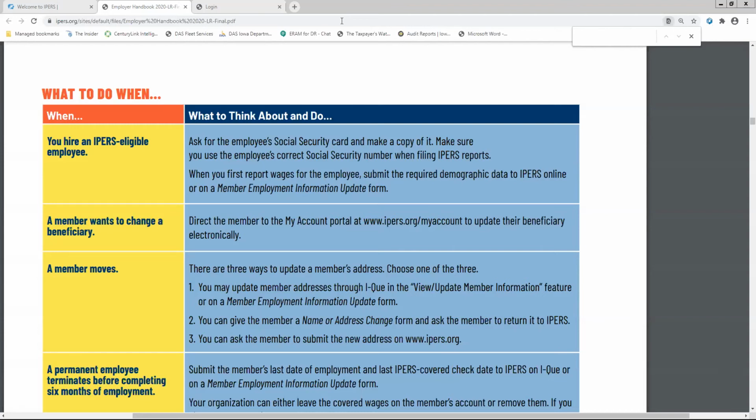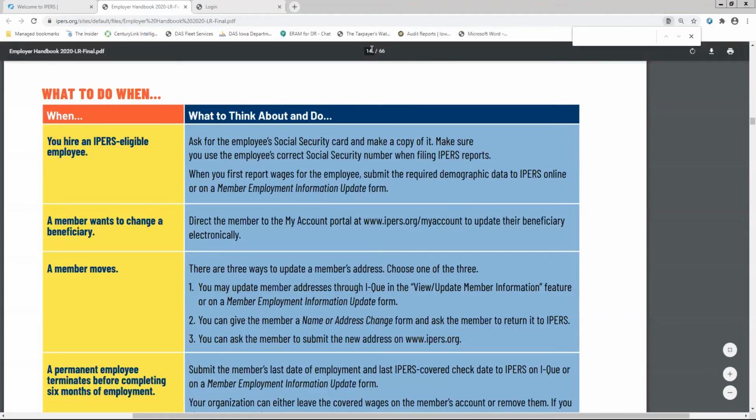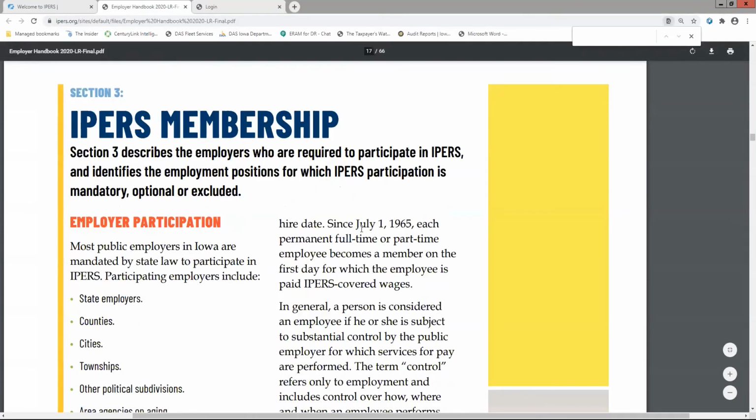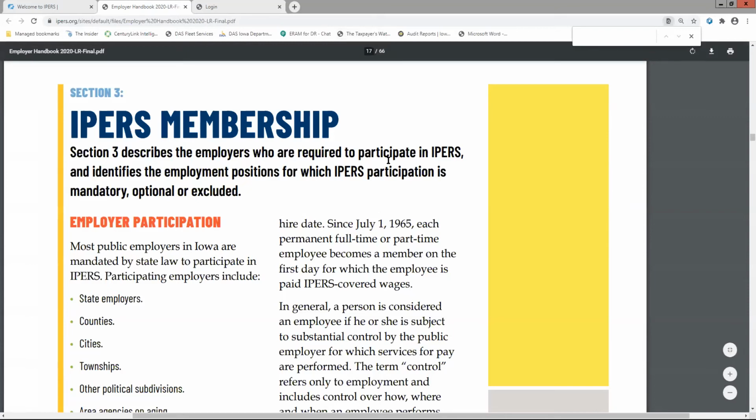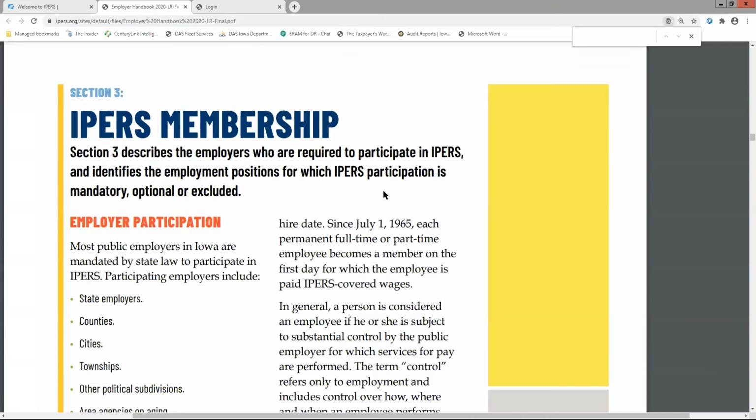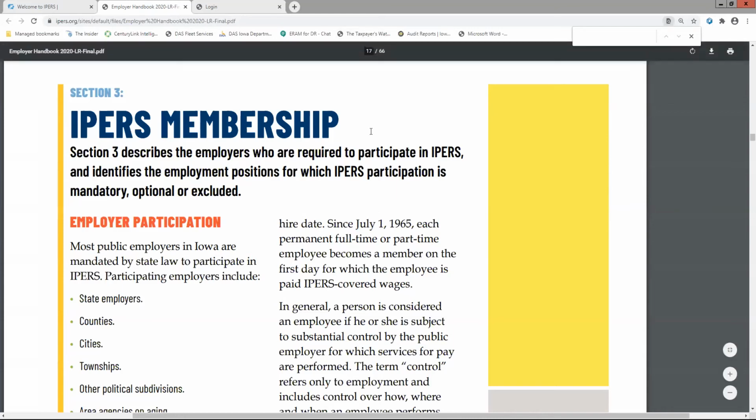Okay, we will move on to section 3, which starts on page 17. Ipers membership. Ipers coverage is mandatory for all permanent employees, regardless of whether they are full-time or part-time. The determination of whether an employee is permanent is based on the intent when hired, and it is not necessarily how many hours are worked in a week, but determined by the length of service. Coverage for a permanent employee, whether full-time or part-time, should begin from day 1 if the intention is for the employee to work longer than 6 months.